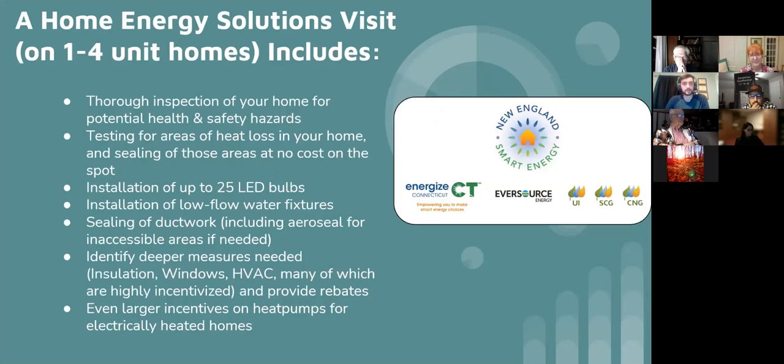So to touch on some of the finer details, first of all, a Home Energy Solutions visit can be performed mainly on single family homes, but also multifamily homes up to 4 units. Anything beyond 4 units is considered part of the multifamily program, which is a slightly different initiative. We're not going to focus too much on that right now, but with Home Energy Solutions, I like to think of it as kind of 3 main phases.